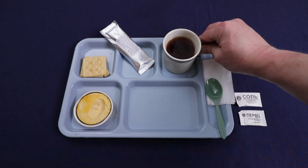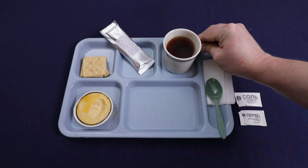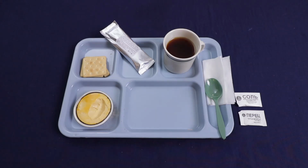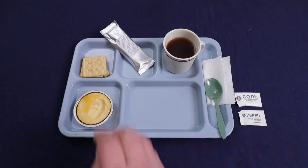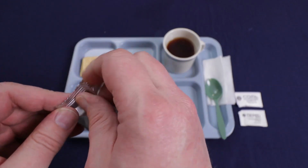And let's check out our tea. Yeah, it's a pretty good tea. It's a little bit bitter. They could probably use a little bit of sugar, but I'm fine with it. I've had it many times. I've enjoyed it. Alright, let's check out our prune and nut bar.